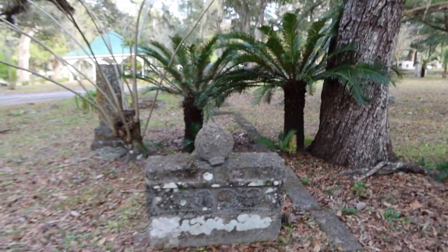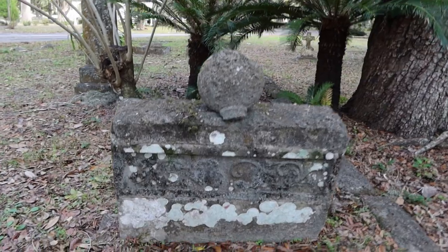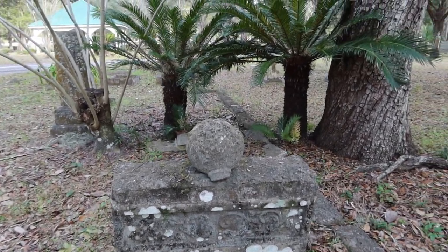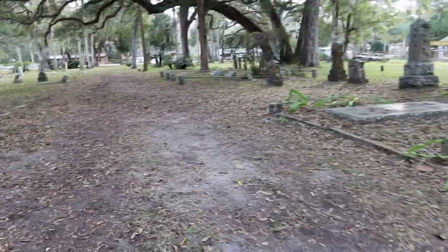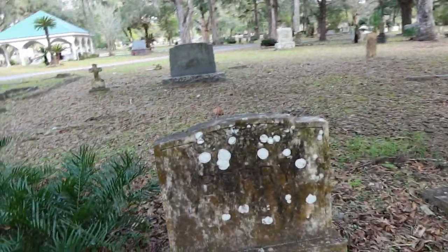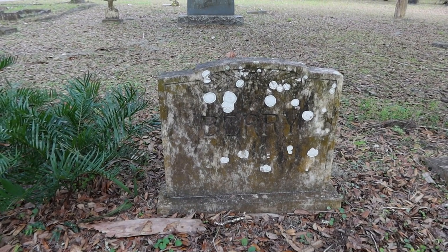Wow, this one is like super old. Can't even read a date on there or a name. Here, this one we can make out a name. Can't tell what date's on there. It says Barry. That is really old.